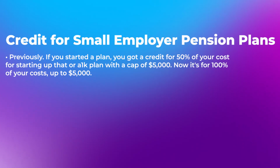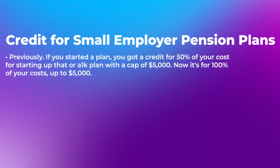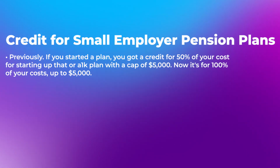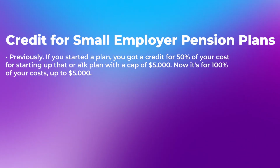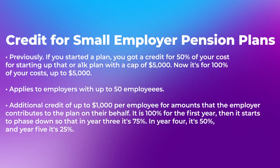The next important change, and this is a big one, this can be important if you want to set up a retirement plan for your employees. This is the credit for small employer pension plans. So it's a startup credit. Now, this has been around, but it has been modified. Previously, if you started a plan, you got a credit for 50% of your costs for starting up that 401k plan with a cap of $5,000. Now, it's for 100% of your costs up to $5,000. So this potentially could actually cover almost all of your costs of setting up that plan. This applies to employers with up to 50 employees. So this is for small employers.